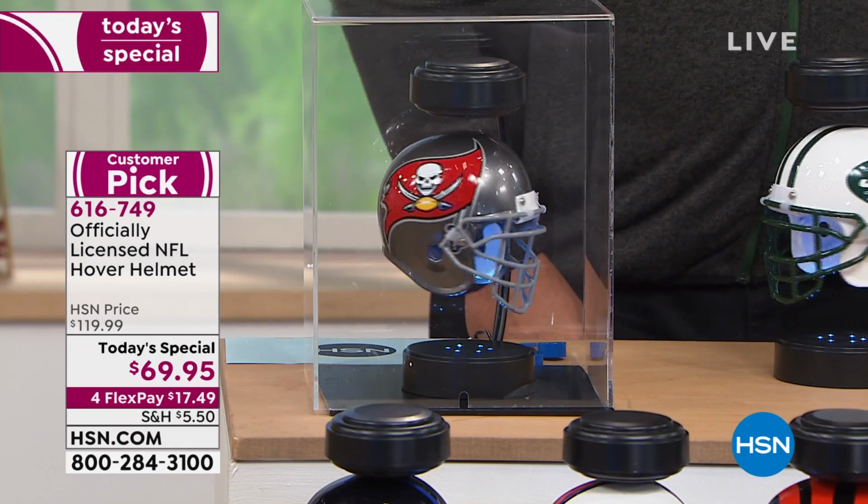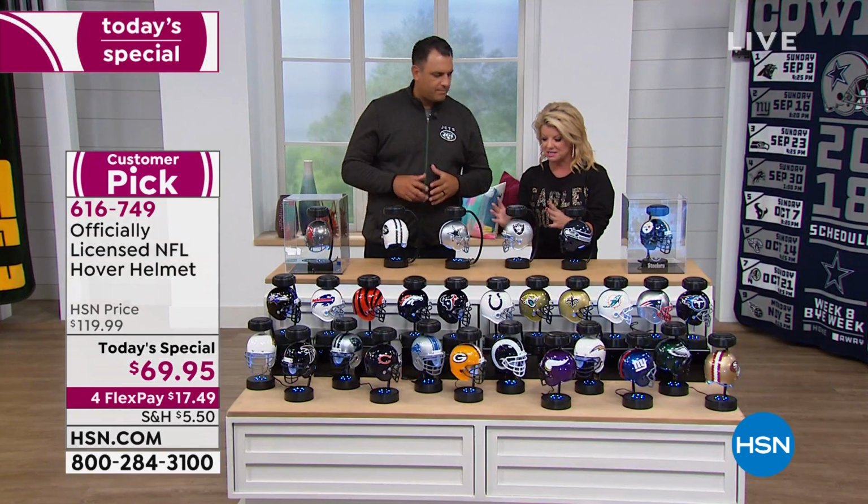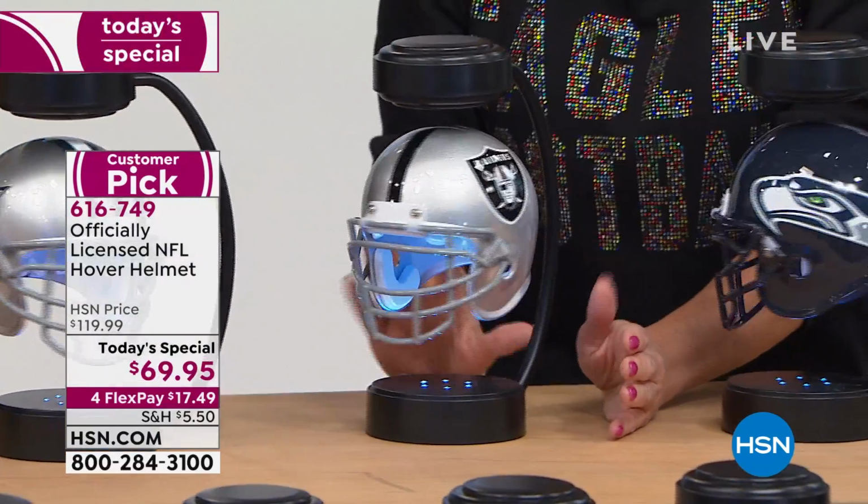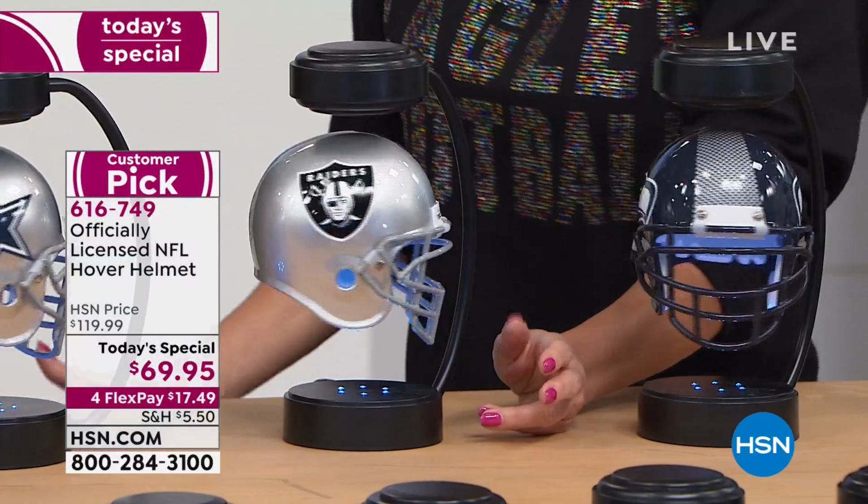So you're getting everything. I just want to mention this because it says the hovering helmet. You're getting everything. You're getting the stand, the magic stand is what I call it. It's 10.5 inches. You're getting everything you need. You just basically plug it in.